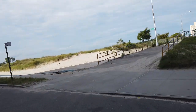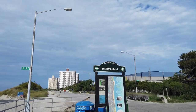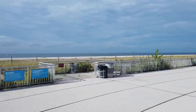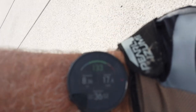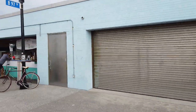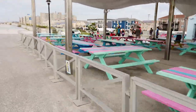This is the entrance to the Rockaway Beach Boardwalk. The Rockaway Boardwalk. Here we are. There's the beach. Tailwind, I think. And if needed, there are a bunch of restrooms along the way. Now, there are a couple places along the way that you can grab food, but I've already got my menu set. It's hot dogs at Coney Island.